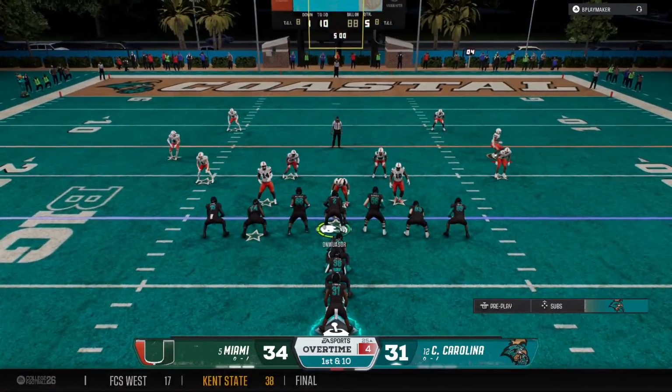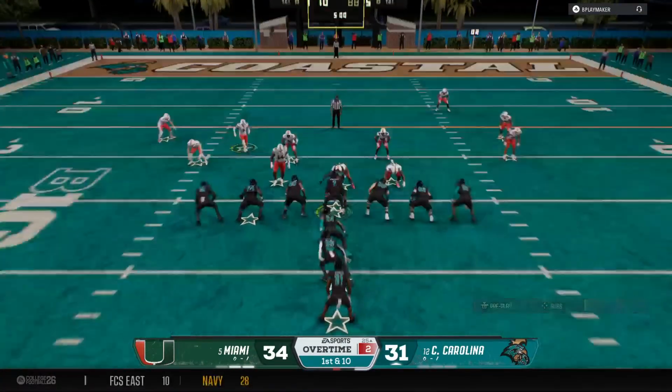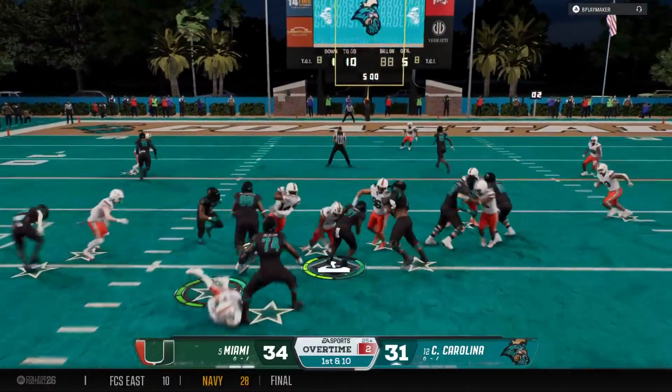Knowing a touchdown wins the football game. You need a field goal at least to force another overtime.